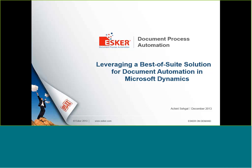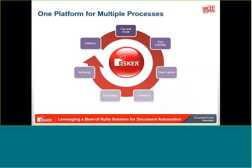Let me start by addressing the point of a best solution. Our view at Esker is that the most effective way to handle all of these IT challenges that we see in document automation and the business requirements is to have a unified set of automation capabilities that brings everything together you need for various business processes that run on documents.